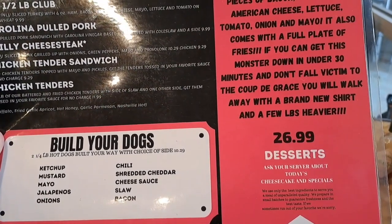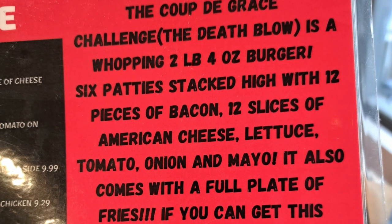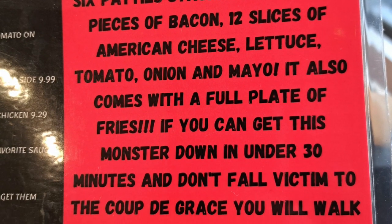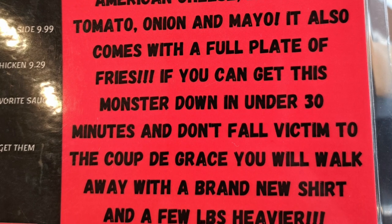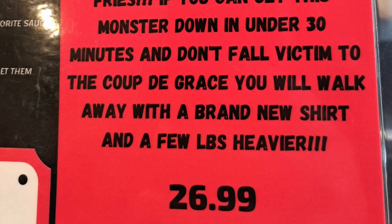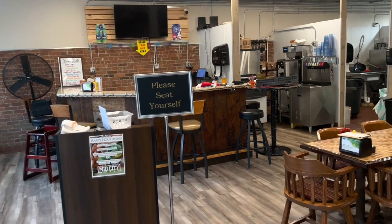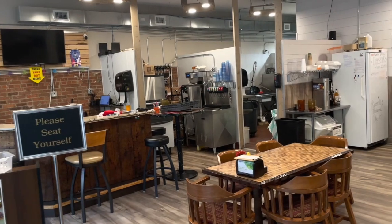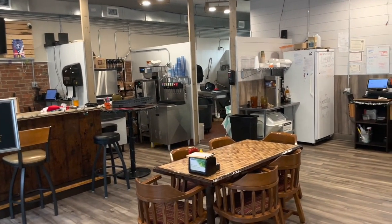They have a challenge where you can win a t-shirt by eating a 6-patty burger with 12 pieces of bacon and 12 pieces of cheese, along with a full plate of fries in 30 minutes. As much as I love collecting t-shirts in our travels, I have difficulty finishing a burger with just 1 patty in one sitting, so there's no hope for that.